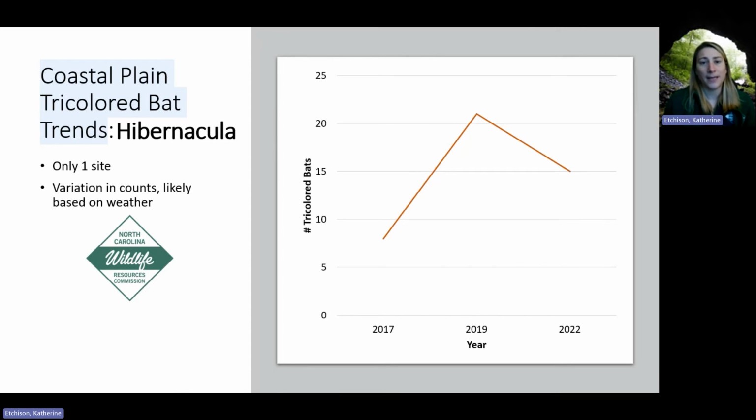So on the coastal plain, these bats don't have to be in hibernation, and we'll get into that in a minute. But at this cave, on the coldest days, we see the highest counts. And if it's not super cold, we don't see very many bats in there because they just don't need to be in an underground place like that. They can be in a more exposed roost, like in a tree or something like that. So it's not necessarily concerning to have much variation here.